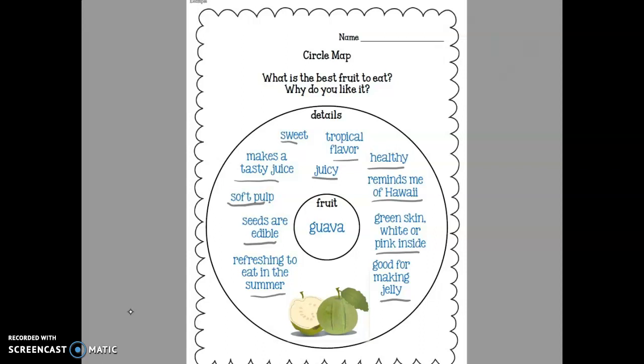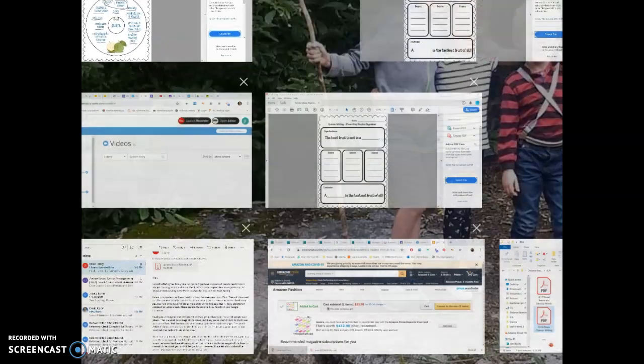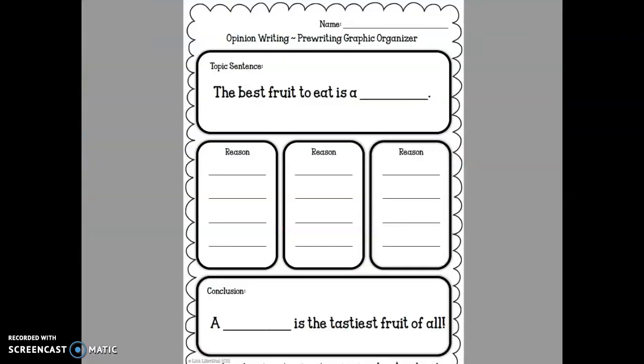What's nice about something that they did here is because they did sweet and a tropical flavor, those are both things they noticed by using their sense of taste. And so they're able to combine those. They can put those together as one idea. So if they take that idea into their graphic organizer, here in the topic sentence, we're going to put our topic or our focus fruit. The best fruit to eat is a guava.